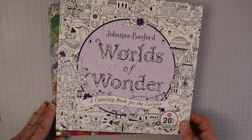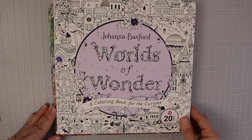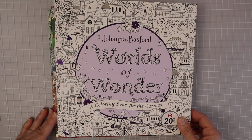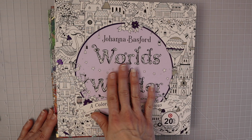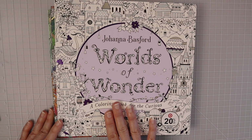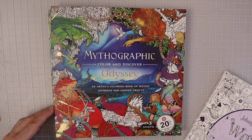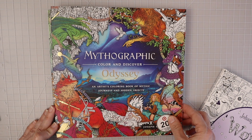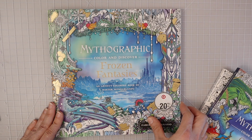So I didn't know that. But my daughter has now started coloring, which is wonderful. And so she picked these up. She got herself a copy of Johanna Basford's Worlds of Wonder. She opened it and she absolutely loved it. And then she got Mythographic Odyssey, and she got Mythographic Frozen Fantasies.